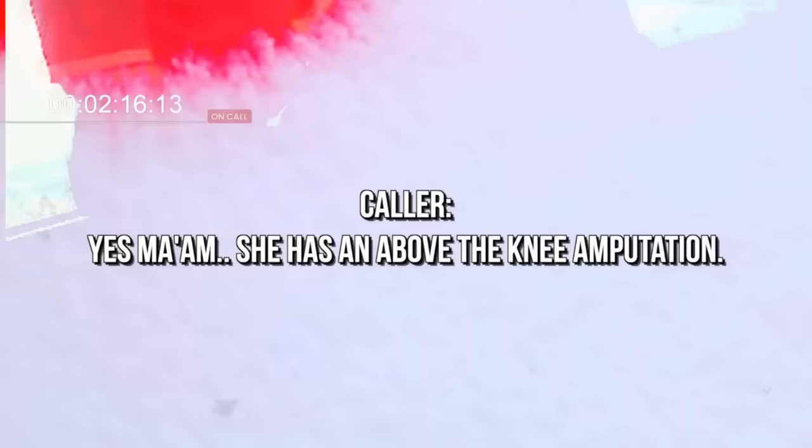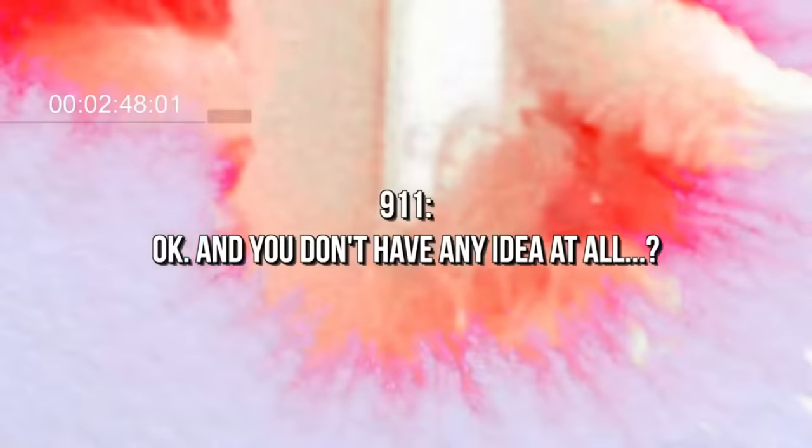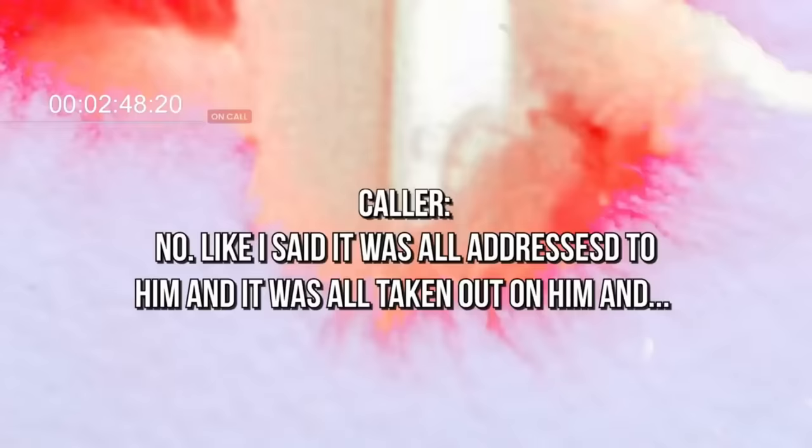Okay, and did you say that she was handicapped? Yes, ma'am. She has an above-the-knee amputation. Okay, she has one leg, yes, ma'am. Partially amputated? Yeah, she has a prosthetic leg, which apparently they're taking with her. Prosthetic leg was taken with her? Yes, ma'am. Okay, and you don't have any idea at all? No, like I said, it was all addressed to him, and apparently it was all taken out on him, and I guess they thought he lived in this house.